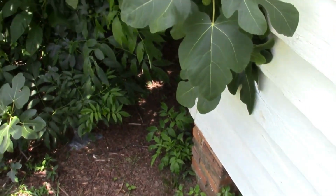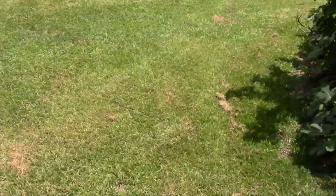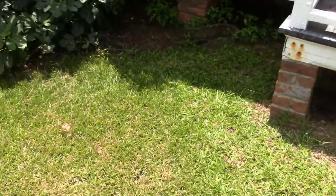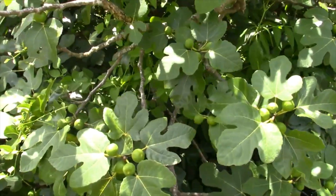I'm curious. Is this basically a large...? It's a fig. Ah, fig tree. Yeah. I'm glad you told me, because I was about to say, was it a tomato tree? No. I'm glad that you told me. Otherwise, I would have looked very stupid. It's a little late this year.